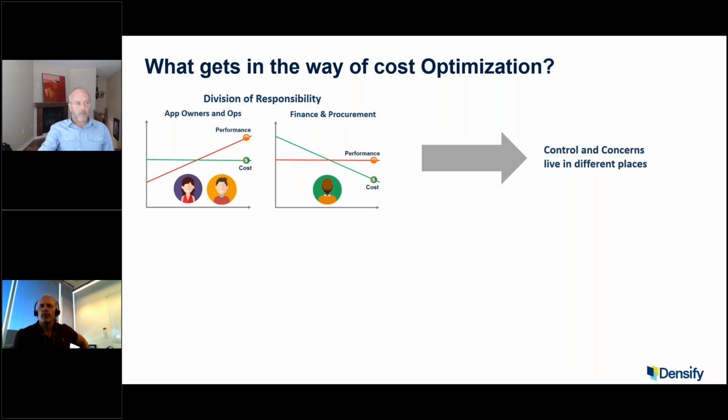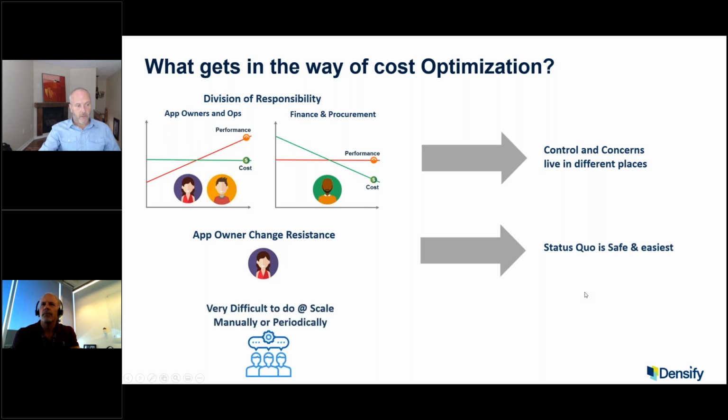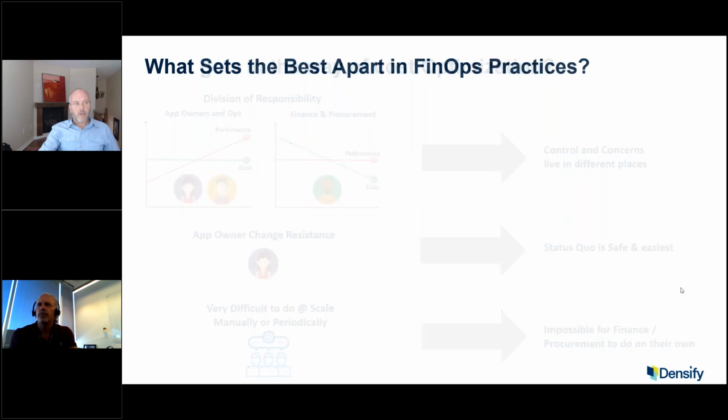It's an at-odds problem. Secondarily, app owners, the people that own the infrastructure and have to approve change, are really quite happy with the status quo. And in most cases, it's the safest and easiest to just leave things the way they are. And if you do identify a bunch of changes, and I guarantee you in every organization, there are a ton of changes that can be made to drive cost efficiency, it is impossible for finance and procurement to do on their own. It cannot be done unless it's collaborative.